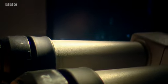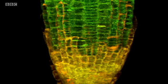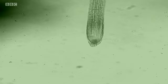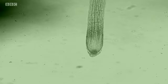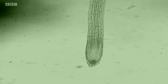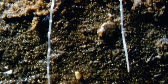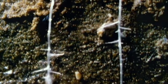Today, we not only know how plants grow, but with the latest technology, we can watch them grow, cell by cell. The tip of this root is forcing its way through the earth. By taking carbon dioxide and converting it into sugars and starch, the plant has the energy it needs to grow.